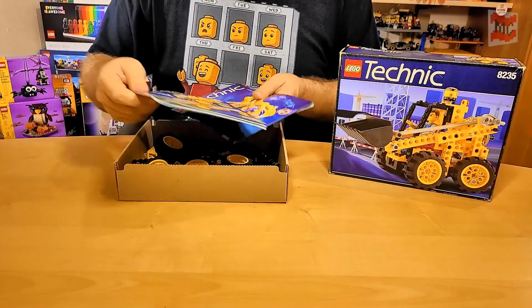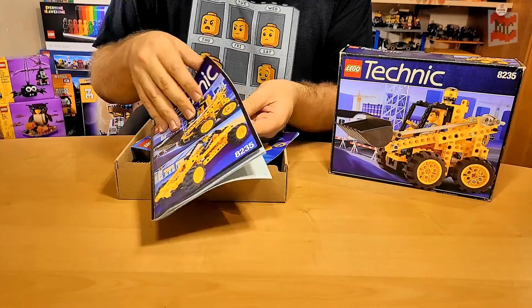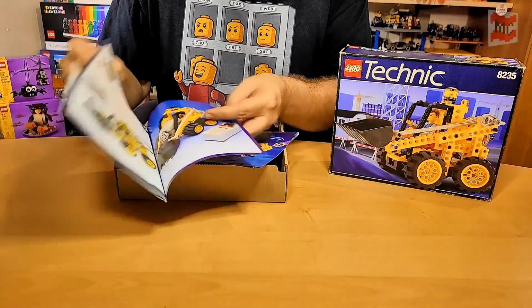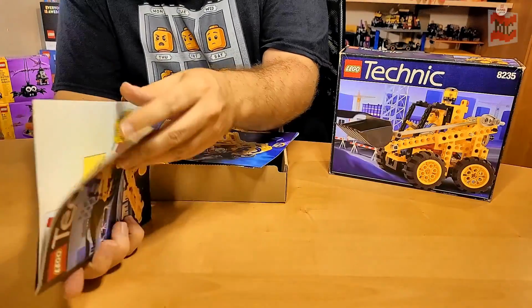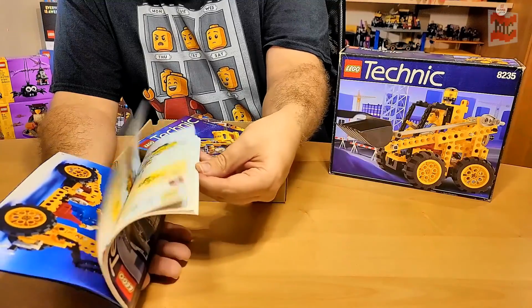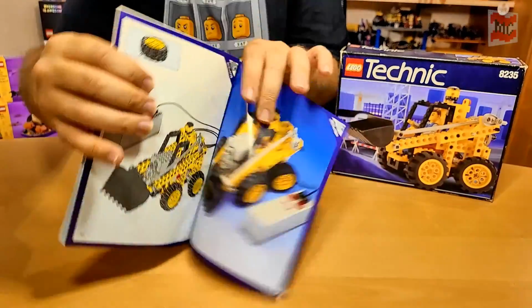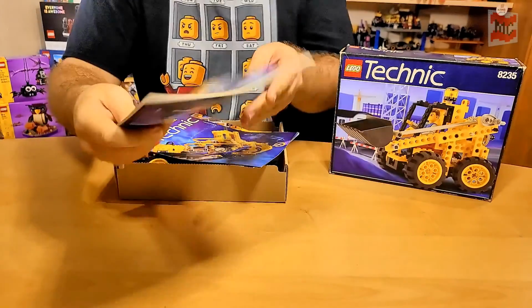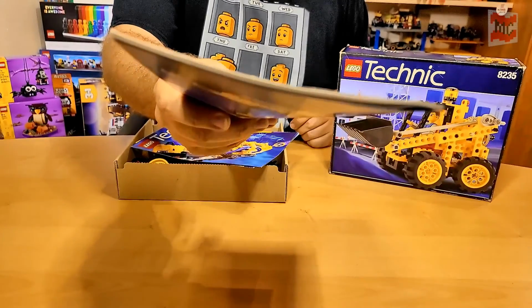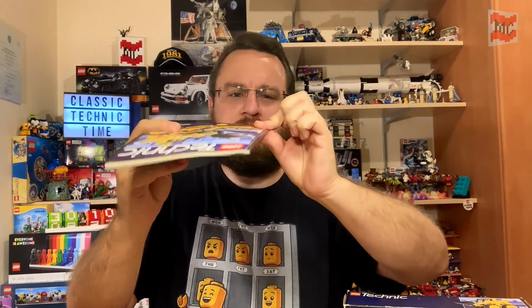And what we get with the old set is the instructions, of course. Looks like both builds are in there. That looks pretty much like it. And even, yeah, the buggy and the excavator or bobcat, and also the instructions how I would motorize it. Really cool. Everything in that small manual. Amazing. Well, it's not the biggest set, of course, but nowadays this is nothing.